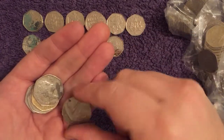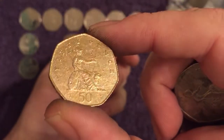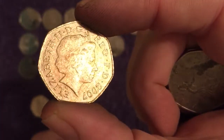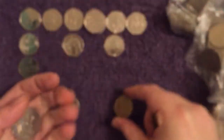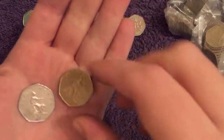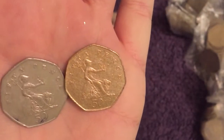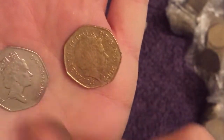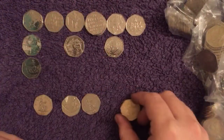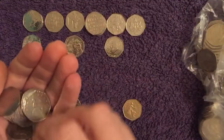It's a funny coloured one coming up. Interesting, isn't it? Weird. I'll put it against the normal one, look. Someone's coloured it in or something, perhaps, I don't know. It does look very golden. I'm sure it's not real gold. Very interesting though. We'll have a closer look at that. Nice to find oddities as well.